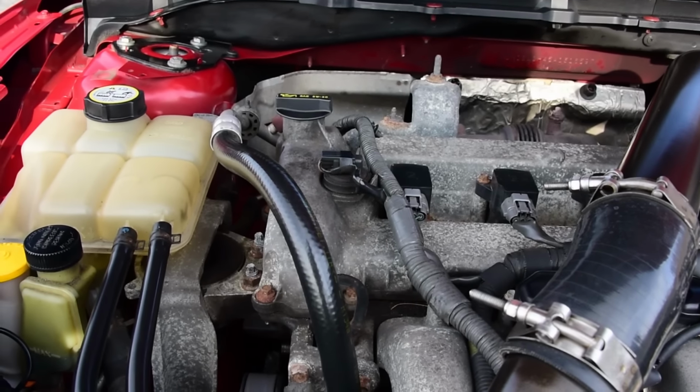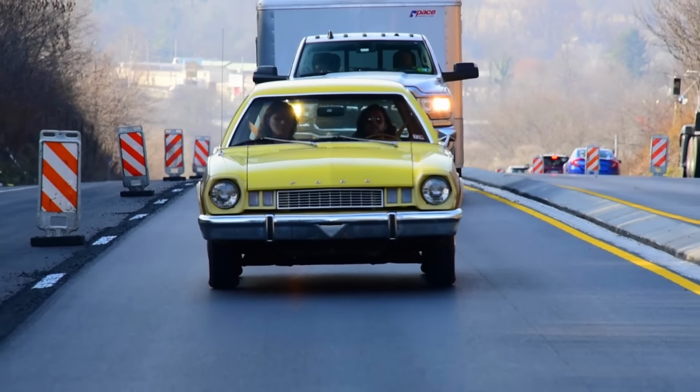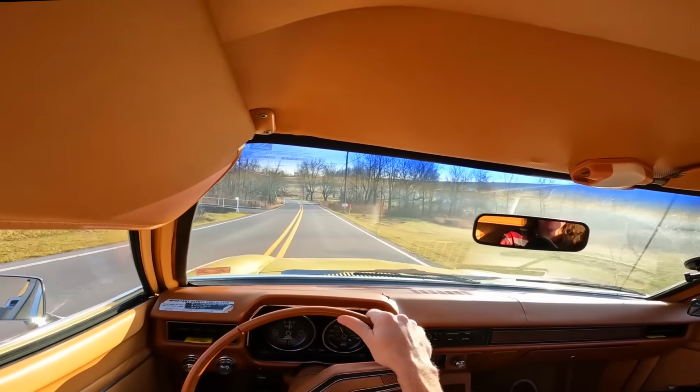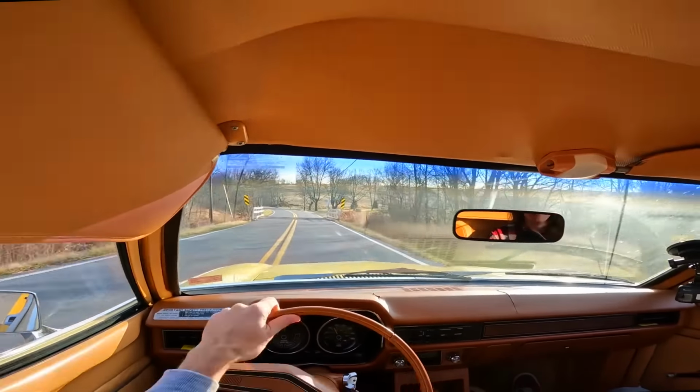Maybe a Pinto is faster than a Beetle, and it's faster than a Chevette, at least. It's faster than a Ford Courier. Anything smaller than an Impala back then was advertised as having sporty European handling. This is sporty European handling. Once you get going, it's not so bad. Still going straight. That rack and pinion steering is... Oh, this has a rack in it.